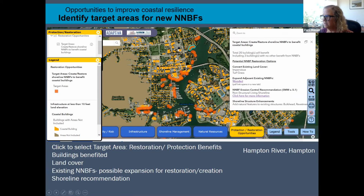And then I've also, in this case, turned on the coastal buildings just so you can see the relationship of the targets to the buildings. So basically in an area like this, you might imagine that you can see maybe a little bit of green here. So there's some wooded area providing some benefits to these buildings. But this area, being that it's a marina, is probably all commercially developed, which means that buildings back here that may or may not receive floodwaters through that path have no natural nature based features. So that becomes a target.